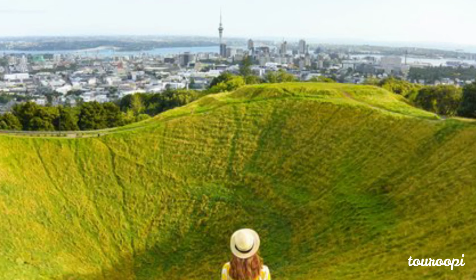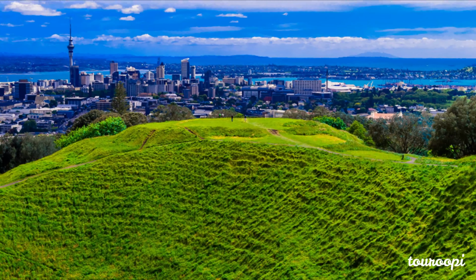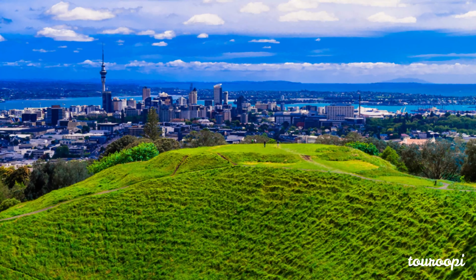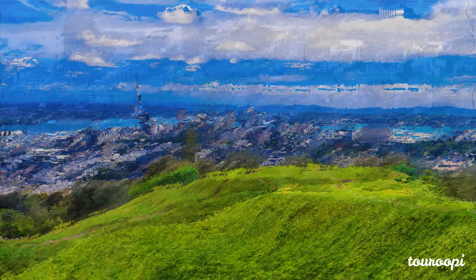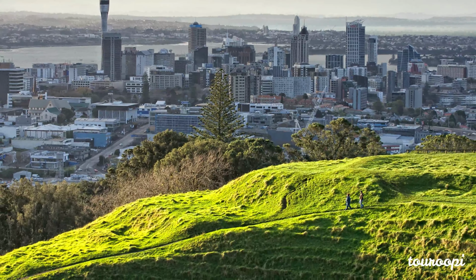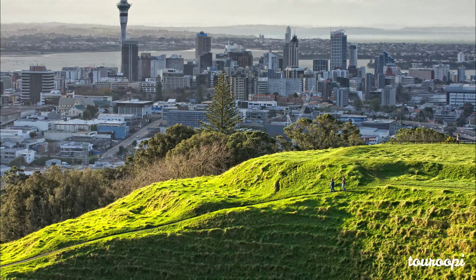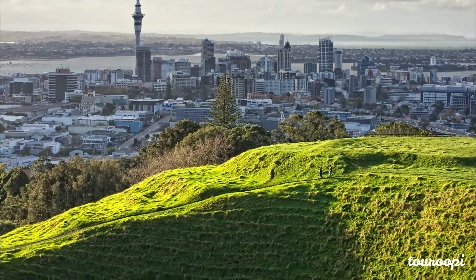Many ancient features have been destroyed or damaged as a result of quarrying and road and reservoir building, although there is still abundant evidence of the original architectural arrangement. Maori considers the crater to be holy and forbids entry. If you are visiting Auckland, you should definitely choose this place, because at the top of this mountain, the city of Auckland has a breathtaking view. This is a very beautiful place.